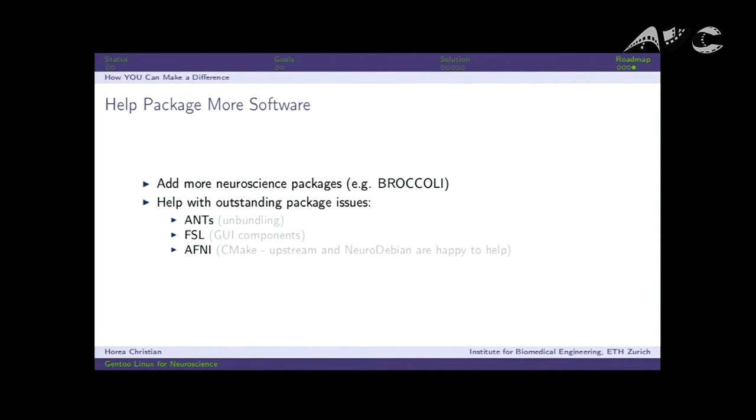For instance, Broccoli is very popular these days. It was first mentioned in a paper not very many months ago. It does the same thing which other GLM randomized packages do, but a lot better. And of course, some of the bigger packages in neuroscience still have issues. We provide them, but they don't really work very well.